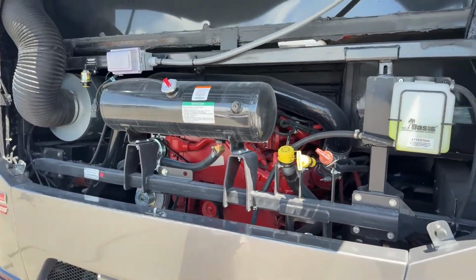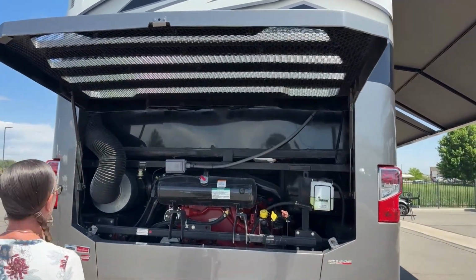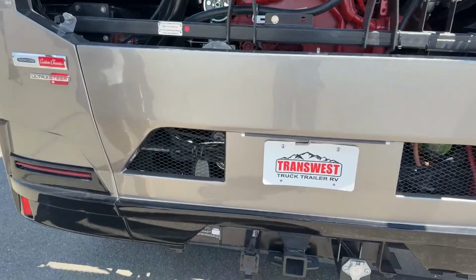And then as you can see, I can't reach that, so I'm not going to pull it down. It's probably why it's still up.